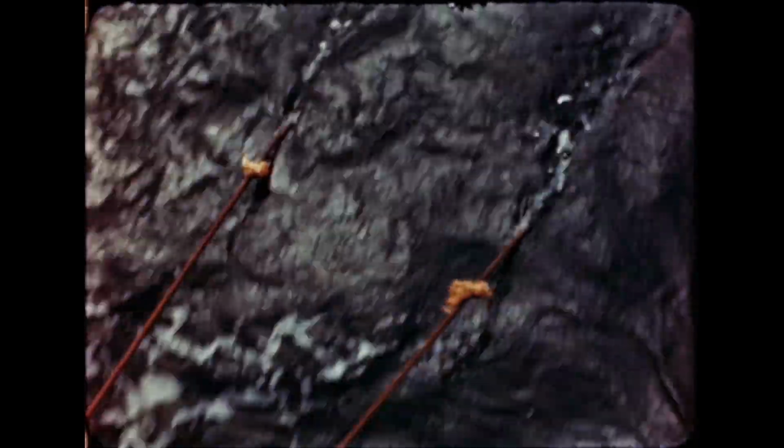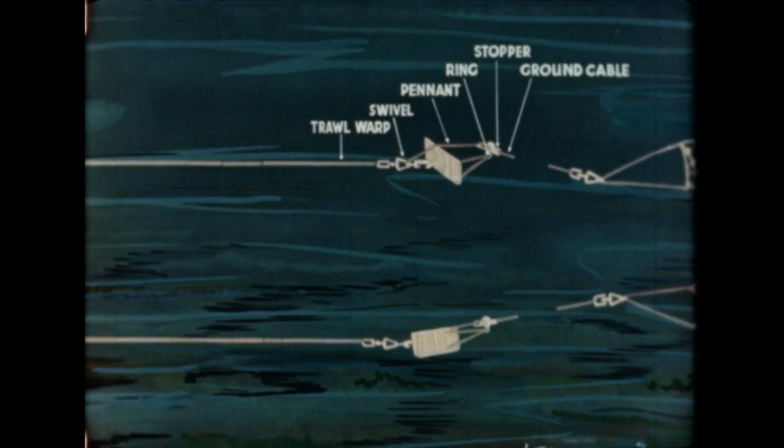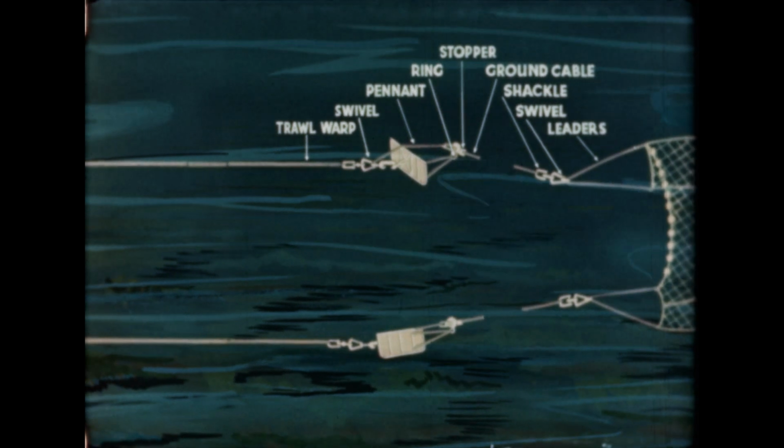The warps are usually let out 3 times the depth of the water. And when the markers on the warps are even with each other, the dragger net is in correct towing position. Note how the net lies in towing position in the water. The doors spread apart, dragging on the bottom and the fish sweeping into the net.